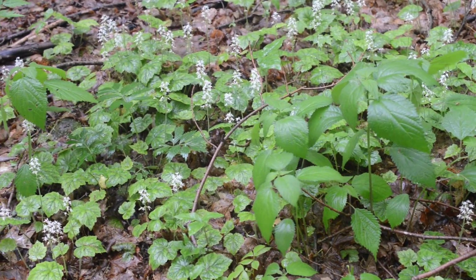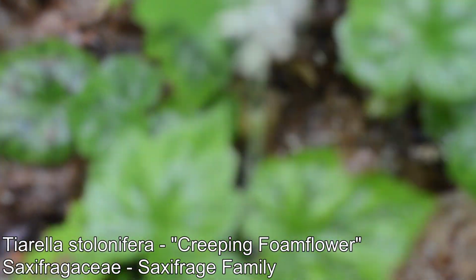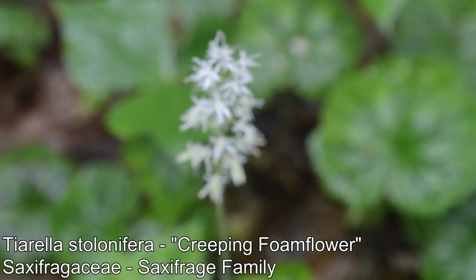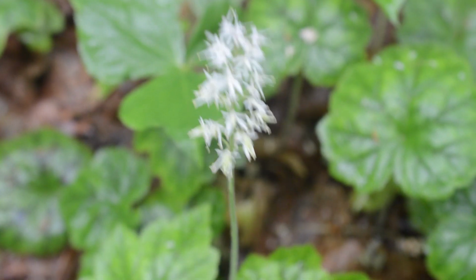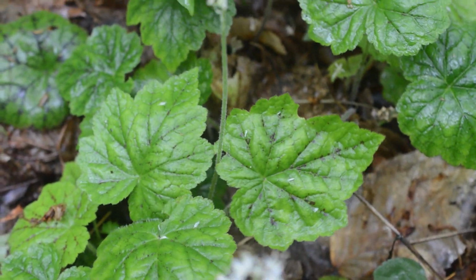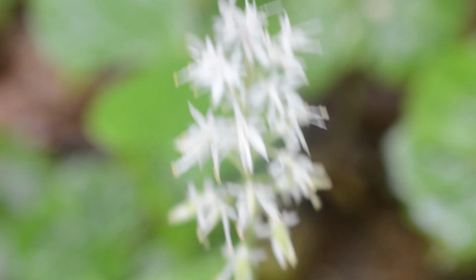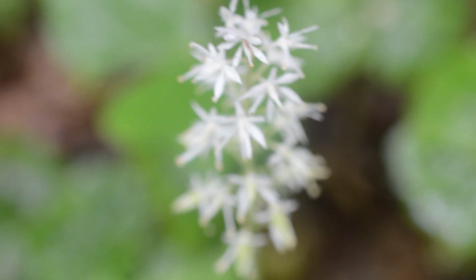That's a nice sign. I always love seeing this guy, Tiarella stolonifera, in the family Saxifragaceae. Beautiful flowers on the thing. Forms extensive colonies through stolons, which are little underground running roots, which is how it gets its name. Gotta get up in there for the flowers. There you go. Very nice.